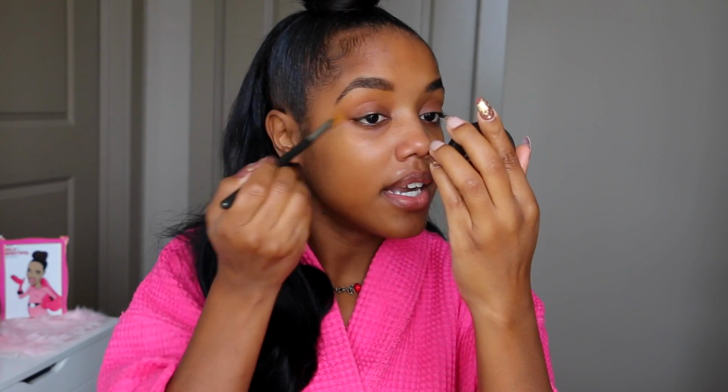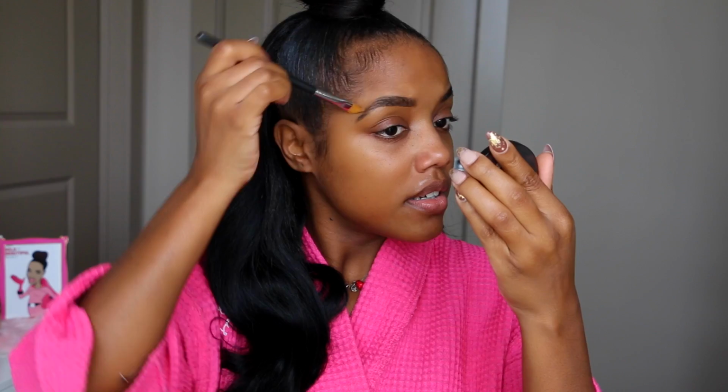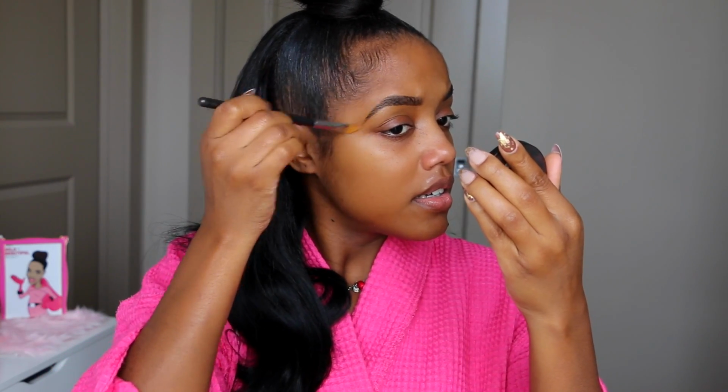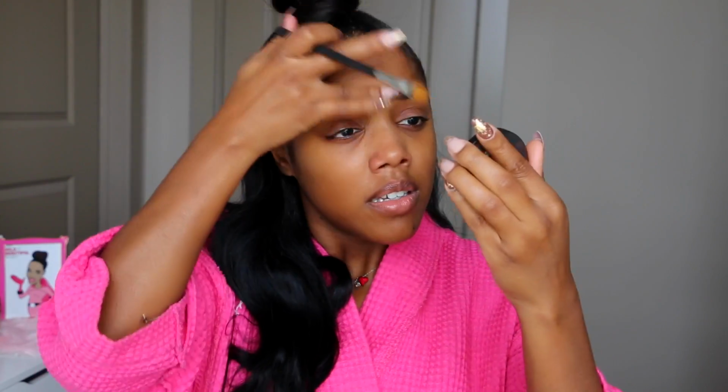One good swipe there, blend it in, and at the top. See, that looks so much cleaner. It's gonna look like my face is more put together than it actually is.